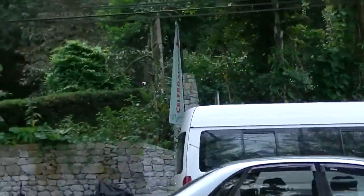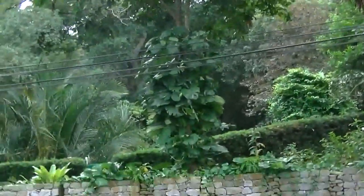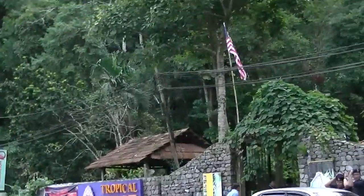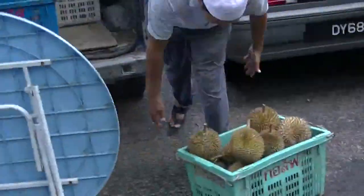So do come and visit the tropical spice garden here. It's excellent, it's very nice indeed. Just come here and take a look. And see, even the police, they come here to take a look. Nice. It's quite a famous place, I guess. Wow, green durian.